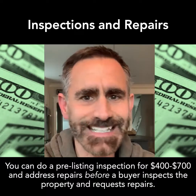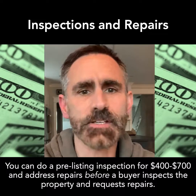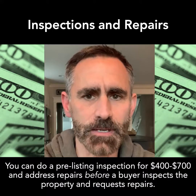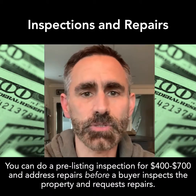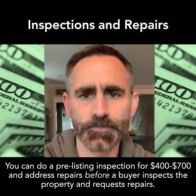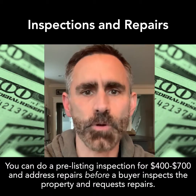Second, you'll want to factor in inspections and repairs. Home inspections can easily run from $400 to $700. As for repairs, that's on a case-by-case basis. You'll need to evaluate your situation and determine how much you're willing to spend to get your house ready to sell. Some sellers proactively do a pre-listing inspection and make repairs to reduce the number of issues their buyers will find later. And then they tell prospective buyers everything they've already done for them.